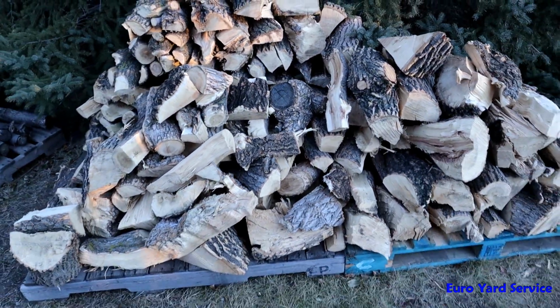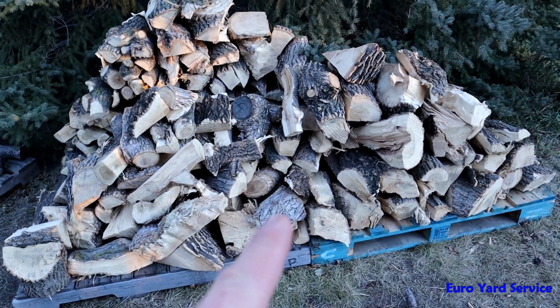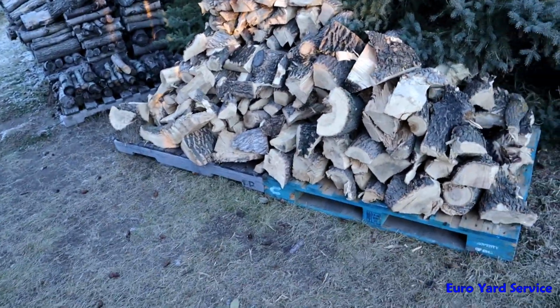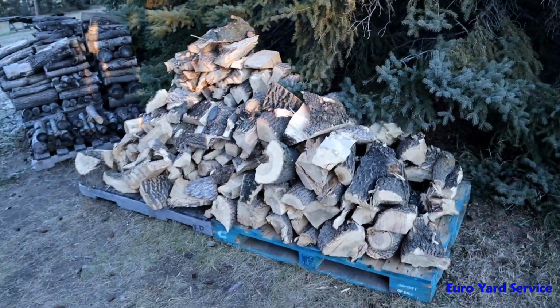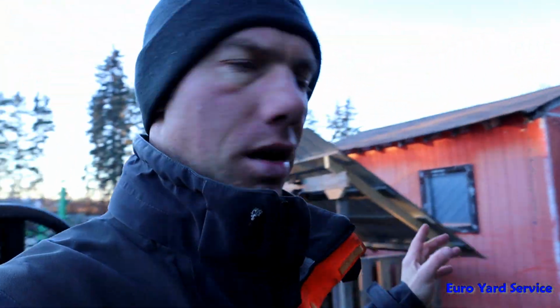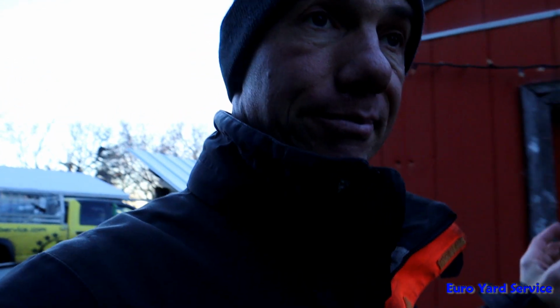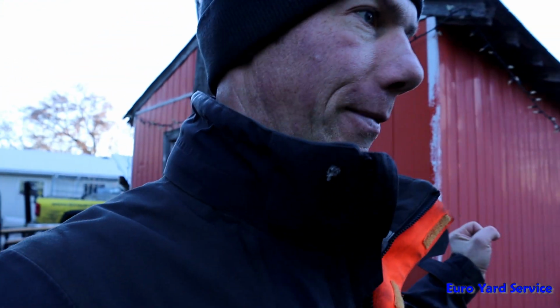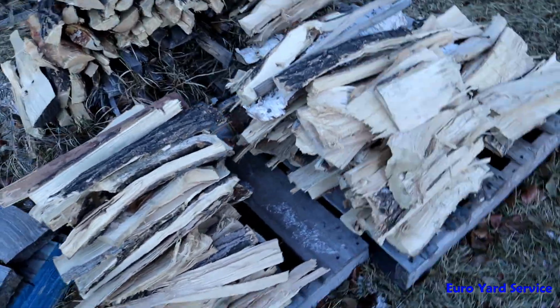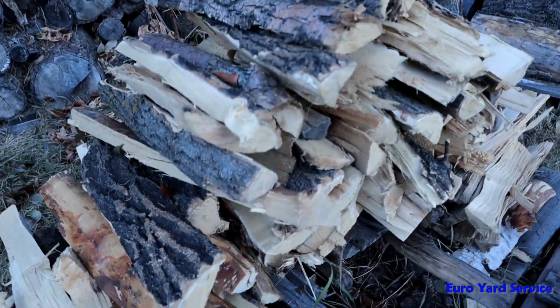Now this is from a load that I purchased as a hardwood mix. I was not very happy with this load because there is too much waste that I had to pay for. I did tell the guy I want 16 inches regular firewood. Apparently, the communication was not clear. So I paid for scrappy stuff. Not fun, not cool. Here, not sure what I'm gonna do with my kindlings. Nice kindlings.